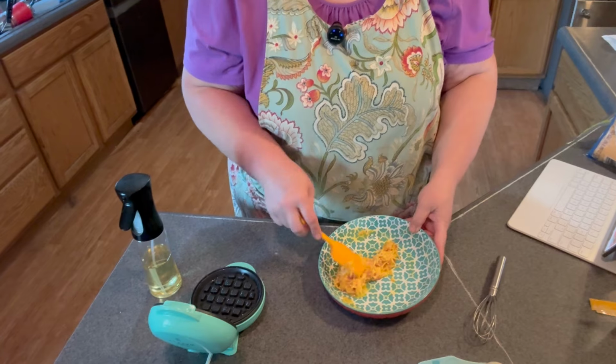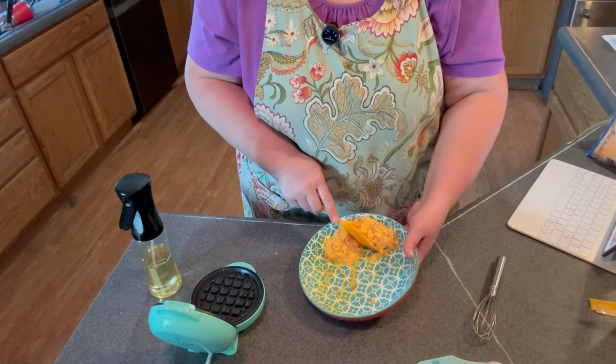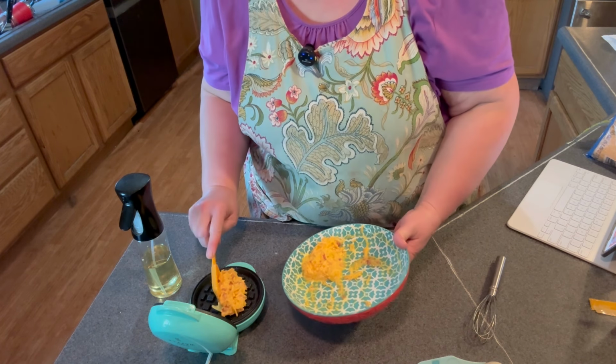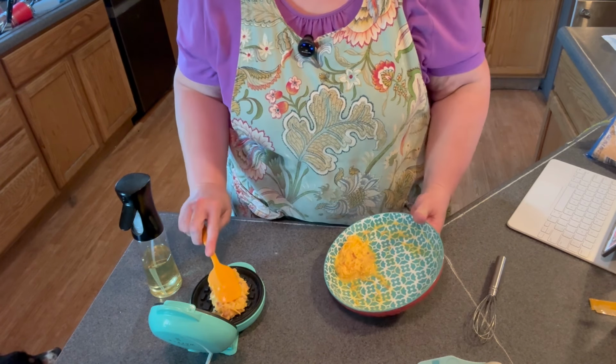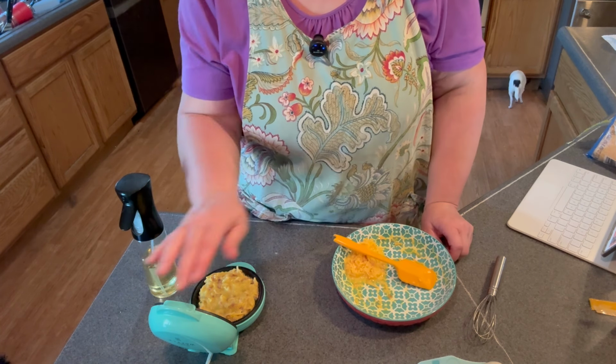And now that this is all good and mixed, you'll take half of this and we're going to plop it right down onto our mini waffle maker. We're going to kind of spread it out and shut it. And now we're just going to set a timer. Alexa, timer, 3 minutes. So our timer is set for 3 minutes, and we're going to let this cook, and then we're going to check on it and see if we need to flip it. I kind of like mine a little bit more on the crispy side. So I'll be back in 3 minutes.